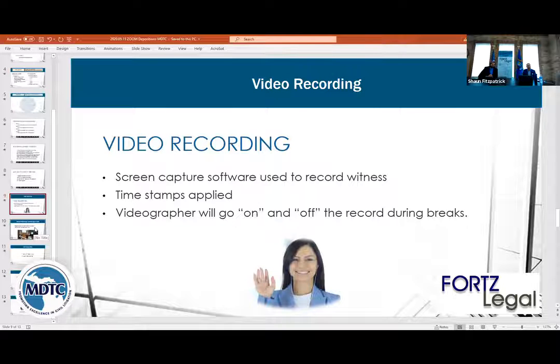The last thing I think is important with the video recording, I want to touch on before we go to the next topic: people ask sometimes if Zoom depositions take longer than a traditional deposition. It depends on the witness. It depends on the type of case. However, the videographer can answer the question of what our total runtime is. Make sure you're staying within whatever rule or requirement you have set. If it's 5 hours or 7 hours, the videographer is keeping track of on and off the record and can answer on the spot what the total runtime is.